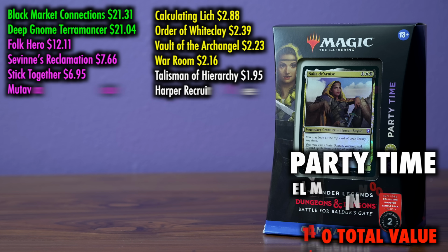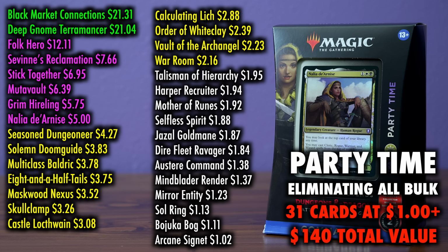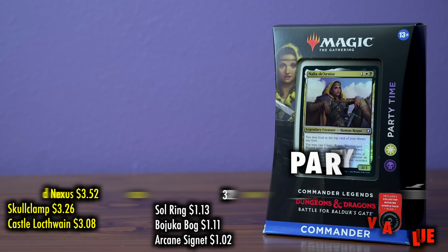The answer is quite a lot, because when looking at non-bulk cards, cards valued at a dollar and up, we see that Party Time has 31 cards left in that range and a whopping overall value of $140 non-bulk. Now that price is largely boosted up by a pair of new cards, Black Market Connections and Deep Gnome Terramancer, that are certain to become format staples. But it's not the only thing of value here. And we've got excellent reprints in the form of Savine's Reclamation and Mutavault.